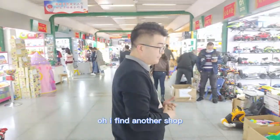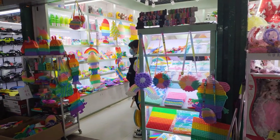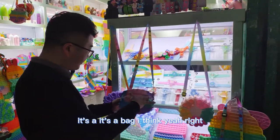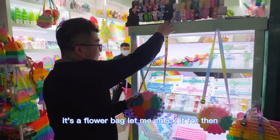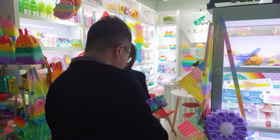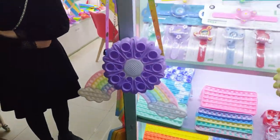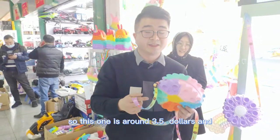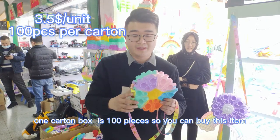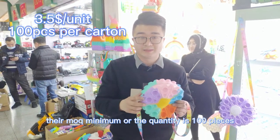Oh, I find another shop for the pocket items. Like this one. It's a bag, I think, yeah, right. It's a flower bag. Let me check for them, the price and MOQ. So this one is around $3.5, and one carton is 100 pieces. So you can buy this item, their MOQ, minimum order quantity, is 100 pieces.